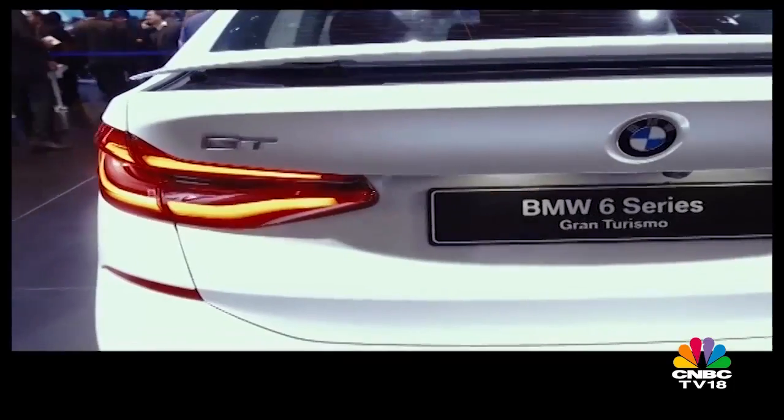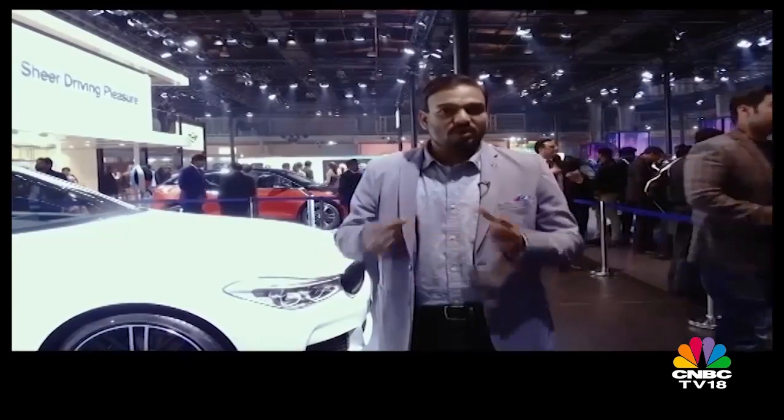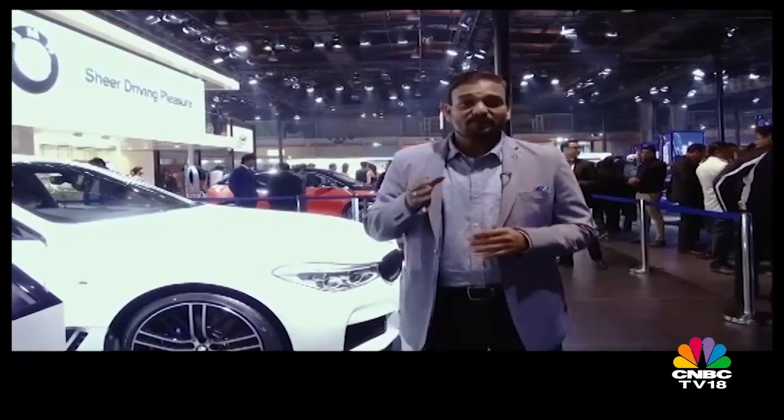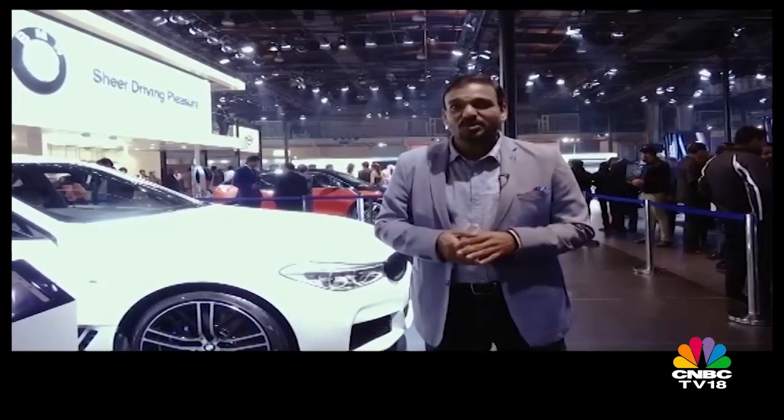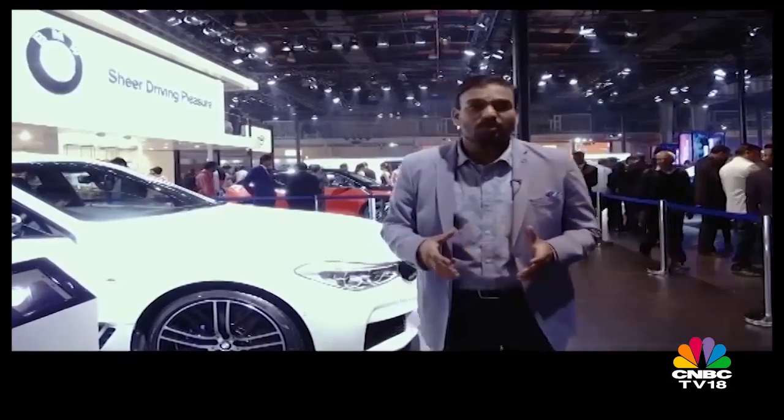Now, if you look at the back, there's a badging that says 630i. Don't get your hopes high, it's not a 3-litre engine, it's a 2-litre engine, but it puts out a healthy amount of power and torque. 260 PS if I'm not wrong, and 400 Newton meters of torque. It should be good because this car virtually has no competition.